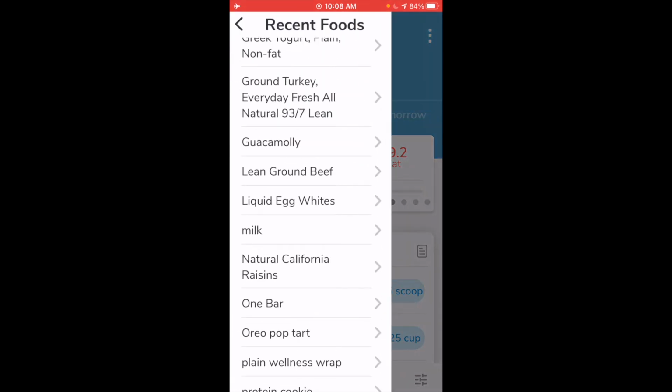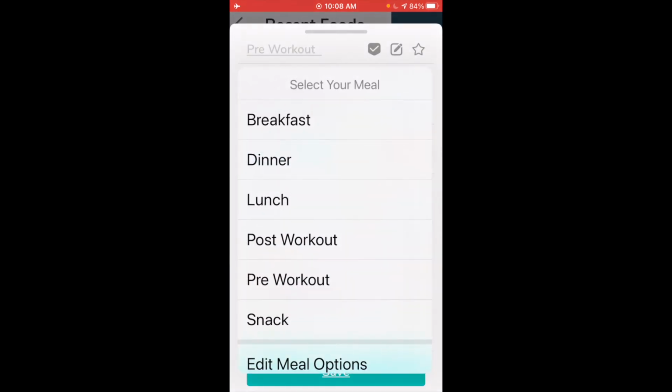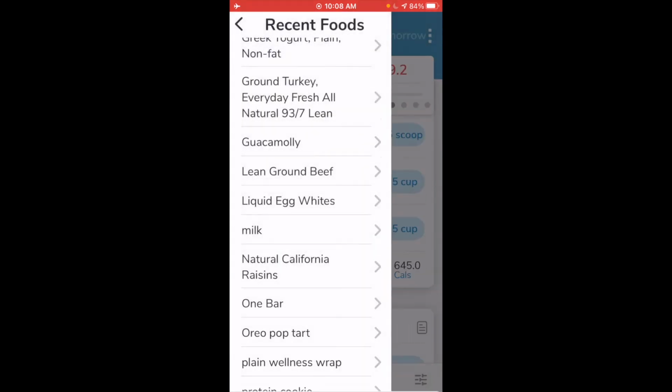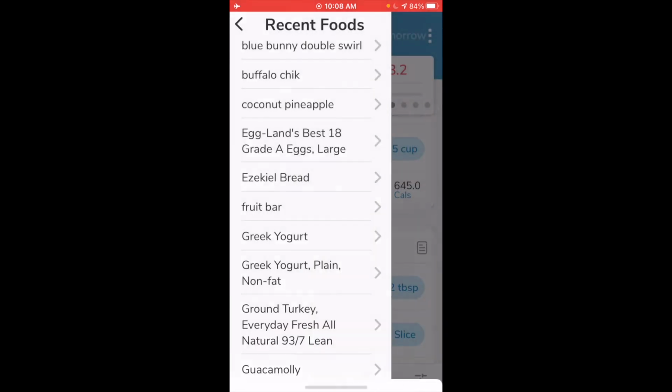We were talking about liquid egg whites. I'm gonna do 32 tablespoons. That is equivalent to 2 cups. Change that to breakfast. And you can see there are 53 grams of protein, 0 fat. Awesome. Let's get a couple of pieces of Ezekiel toast in there. Classic breakfast, 2 slices, done.